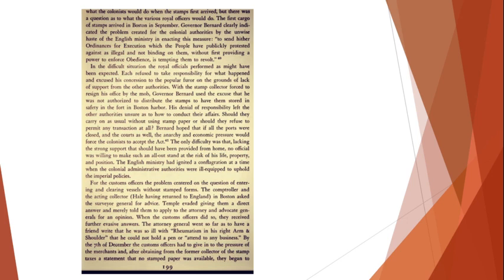In the difficult situation, the royal officials performed, as might have been expected, each refused to take responsibility for what happened and excused his concession to the popular furor on the grounds of lack of support from other authorities. With the stamp collector forced to resign his office by the mob, Governor Bernard used the excuse that he was not authorized to distribute the stamps to have them stored in safety in the Fort in Boston Harbor.